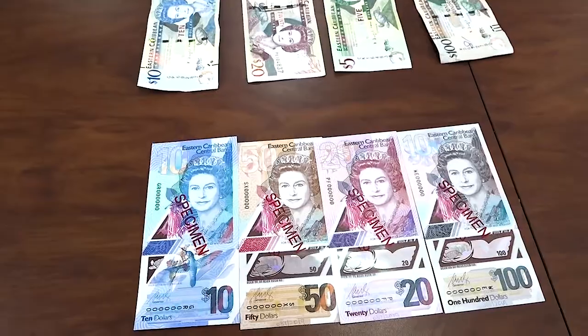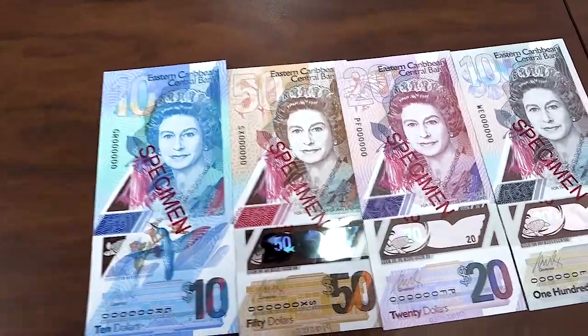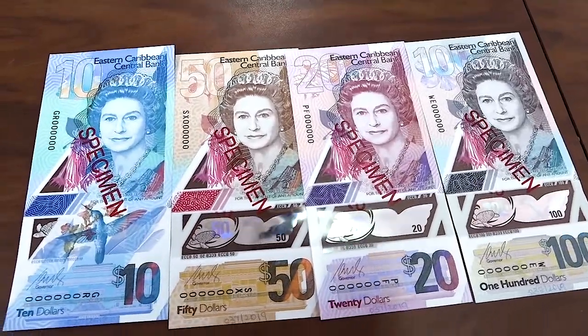Amazing. So another question I had to ask was with the new notes, the polymer notes, right? It is said that it cannot be torn. Is that factual? Very difficult to be torn. It's very difficult to counterfeit. It's resistant to water and liquid. If it gets wet, you're good to go. If you wash it in your clothes, like we normally do with our paper notes, it's fine.